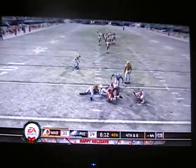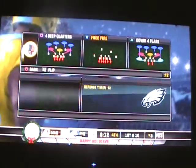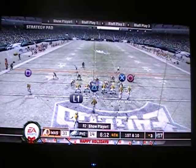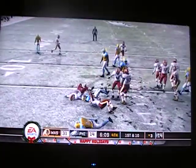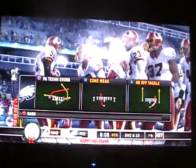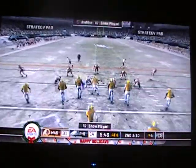He fields the punt at the 1. Why didn't he just let it go into the end zone? First run back from him. Radkowski gives it up the middle. Still runs through. Yet another run that goes nowhere, and that's been the theme for him today.